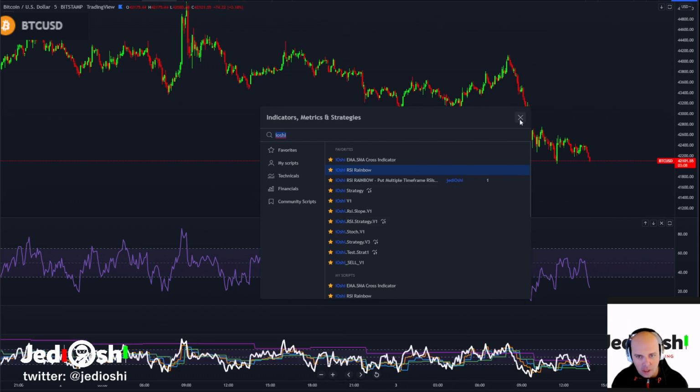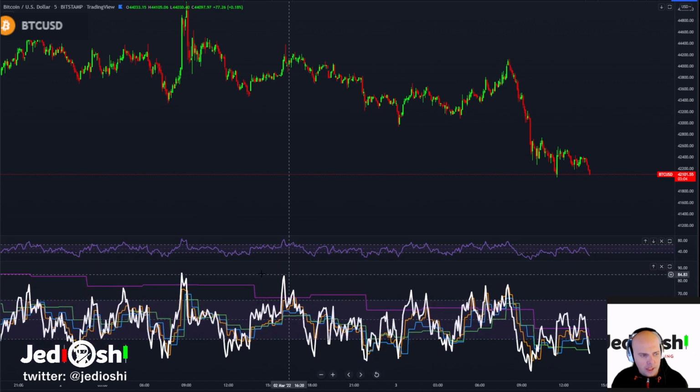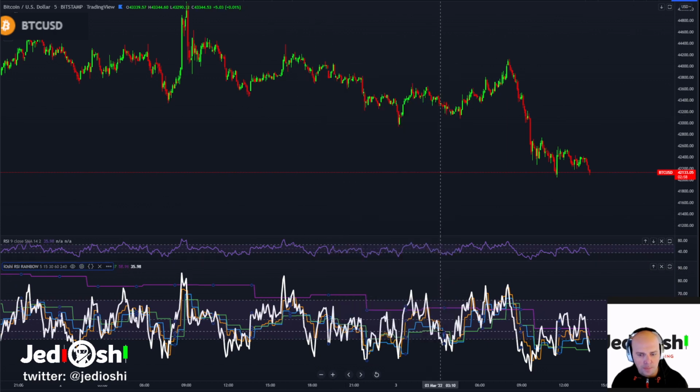Since I already have it on the chart, I think it's twice, so I'll delete that one. But there it is, and you can click down here and modify your settings or whatever you want to do. That's how you add it to the chart. So that's what it's all about.